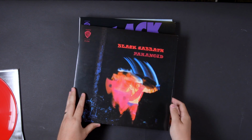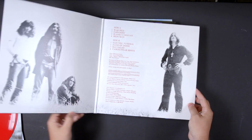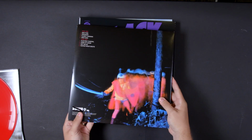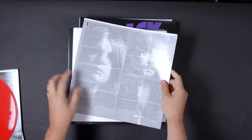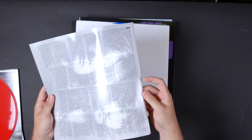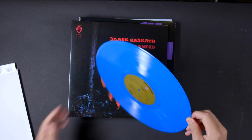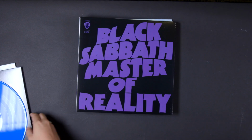Next up, Paranoid, another classic, right? I feel like I'm going to keep saying that as I go through these. Black Sabbath, Paranoid. Here you have just a classic band shot of Ozzy, Tony, Geezer, and Bill. We'll look at this one. Here again, some very nice liner notes pressed on this inner sleeve that you can stick the record in. And this particular one matches the cover quite well, if I do say so. This blue. That's Black Sabbath's Paranoid.